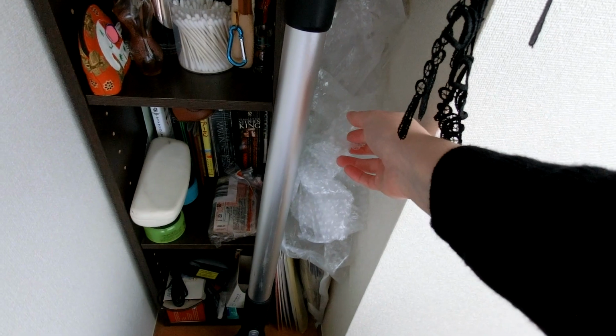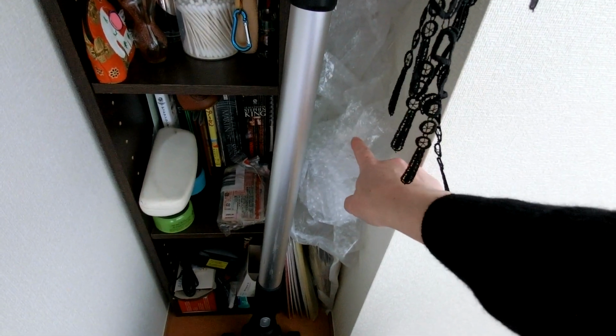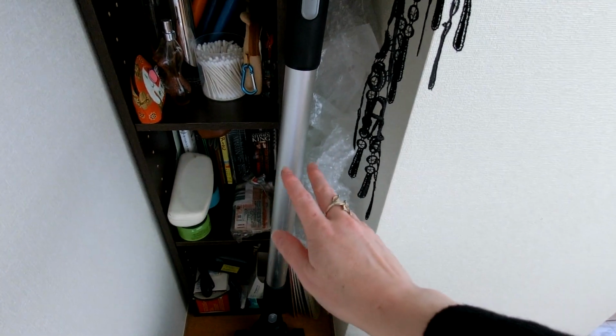I also keep the bubble wrap that I get from Amazon, because when I go back to Belgium I bring some souvenirs back for my family, and I really like to wrap them.